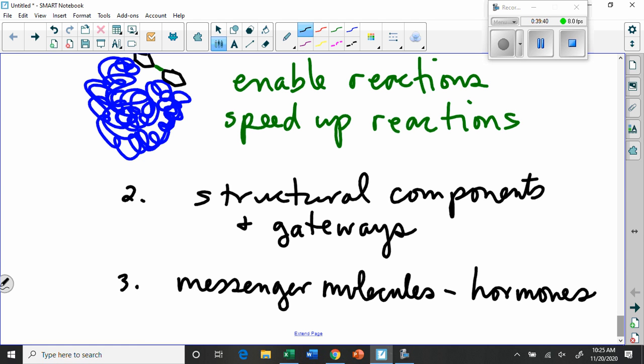And they're humongous, right? They're humongous. So if you draw them to scale, when I drew this glucose up here, that's probably too big. When you look at this big blue protein, a glucose molecule is probably only about that big. Very, very small. And so these are giant molecules with multiple different shapes that can do many different things.